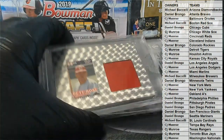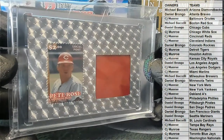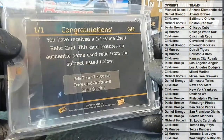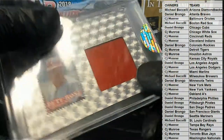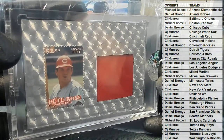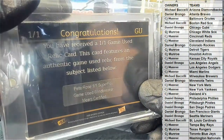All right. Oh, man, look at this. Got the old Pete Rose local postcard. Look out. Pete Rose, 1/1 Superfoil Game Use Windbreaker. Okay. Mears certified. That's interesting. The old Game Use Windbreaker. Put Pete in the Hall of Fame, baby. Put him in there. Let's see who's got the Reds. That is CJ. All right, man. CJ. Put Pete in the Hall of Fame.